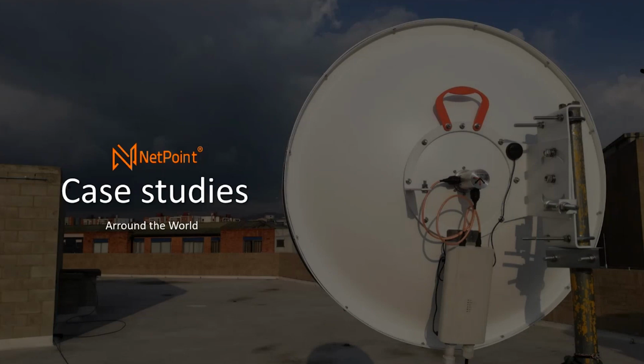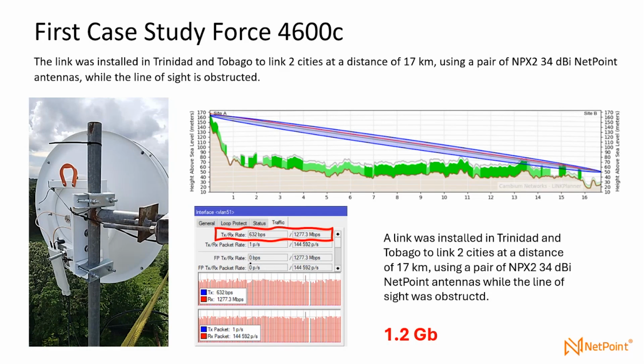in a couple of months from the launch on the 6 gigahertz band, because we work directly with the radio manufacturers. We are the first company in the world to test the radios, and Cambium gave us this new radio. For example, we worked directly with a customer, a great friend, in Trinidad and Tobago, and he made the first case study with Cambium. The link was installed in Trinidad and Tobago to link two cities at a distance of 17 kilometers, using a pair of NPX2 34 dBi Netpoint antennas.